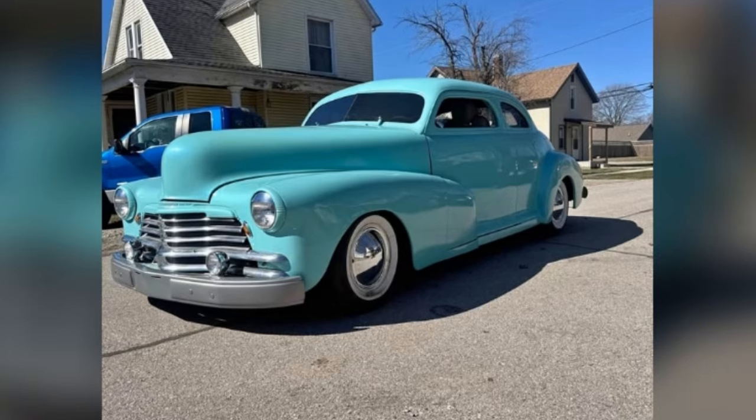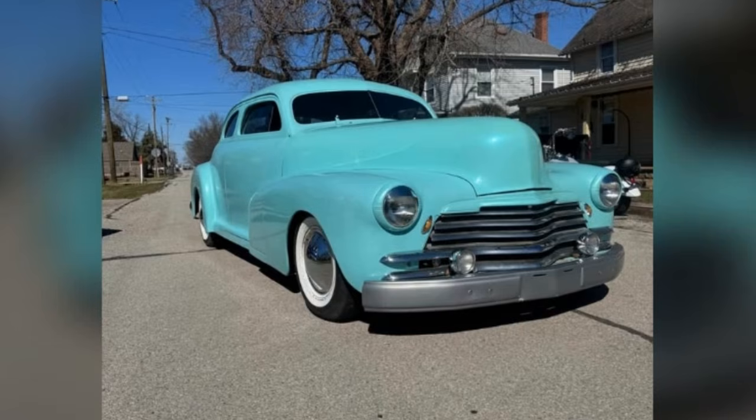Finished in a striking turquoise exterior with a tan interior theme, this Chevrolet immediately stands out from ordinary post-war sedans. The bright color complements the flowing body lines of the Style Master and gives the car a custom appearance that reflects traditional hot rod culture. According to the seller, the vehicle has undergone extensive modification and customization.